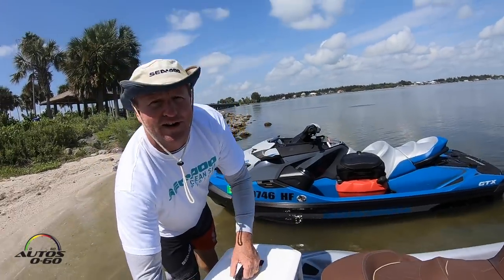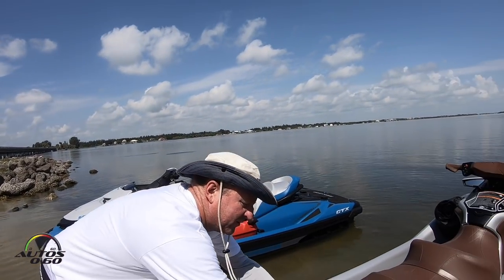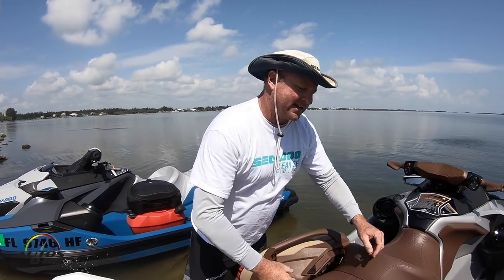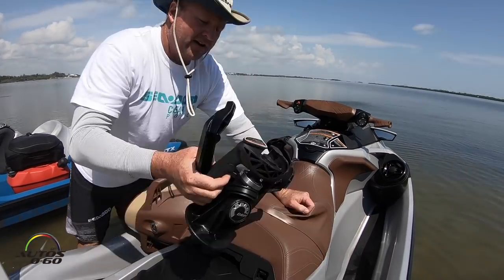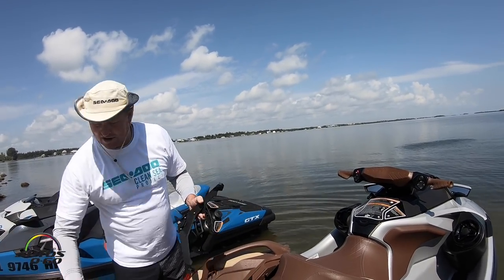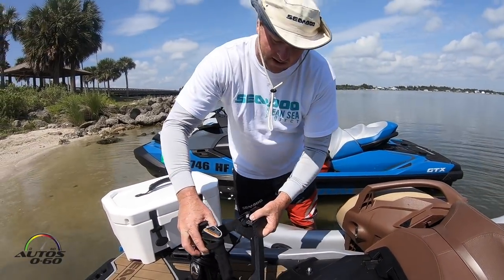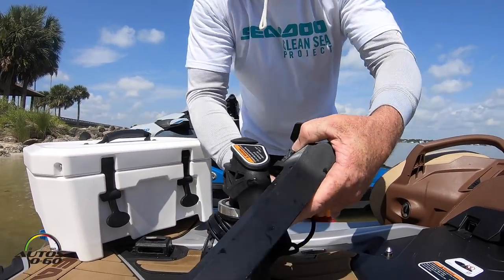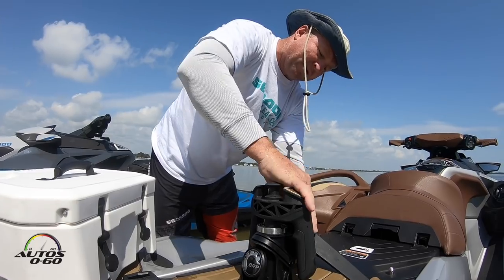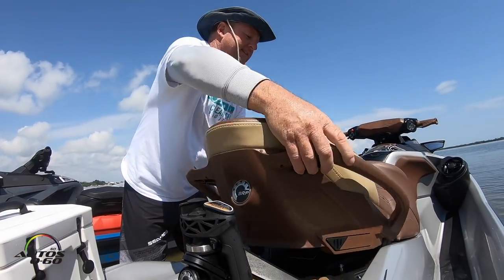So that's three different accessories that you can add to this machine depending on what you're doing that day. Now it's very rare that somebody gets a watercraft and at some time they don't pull a wakeboarder or a skier or a tube. So now we've got our tow pylon. The tow pylon simply plugs in again, it's part of the link system, locks on. I can put the seat here.